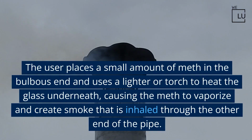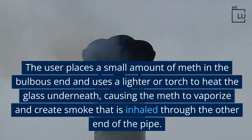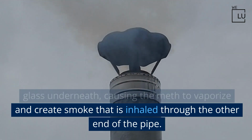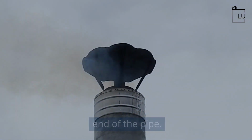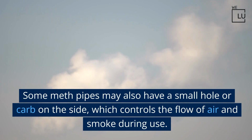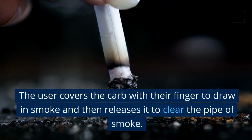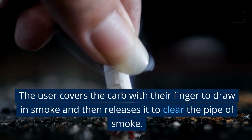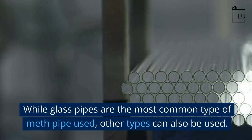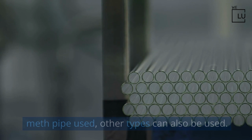The user places a small amount of meth in the bulbous end and uses a lighter or torch to heat the glass underneath, causing the meth to vaporize and create smoke that is inhaled through the other end of the pipe. Some meth pipes may also have a small hole or carb on the side, which controls the flow of air and smoke during use. The user covers the carb with their finger to draw in smoke and then releases it to clear the pipe of smoke.